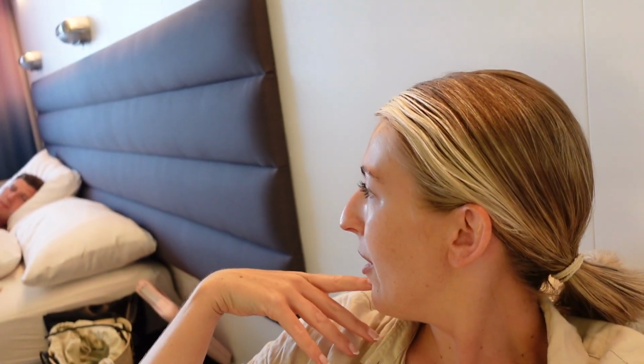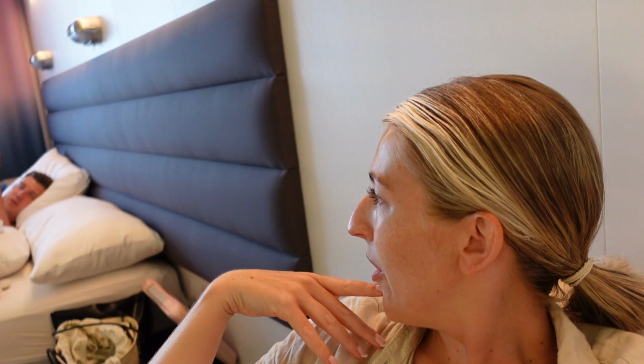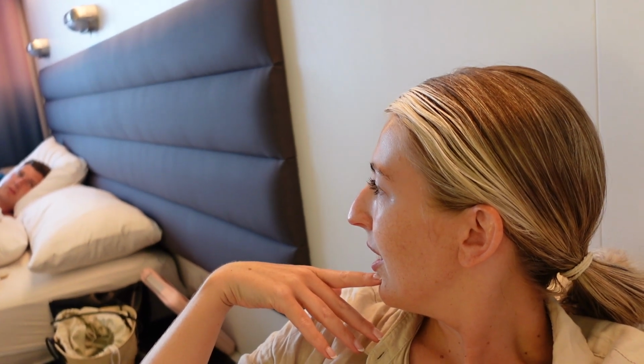It's actually Scarlet Night tonight, so I'll show you guys what I'm wearing, because I've brought that red dress with me. So I'm going to wear my red dress tonight. The whole ship is dressing up. They've got a party on the top around the pool. What time does it start? I think it starts at 10:45, the main disco.